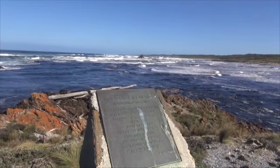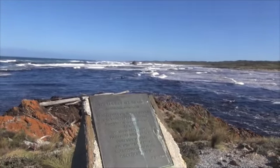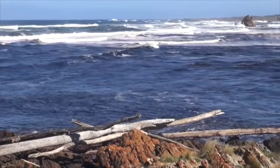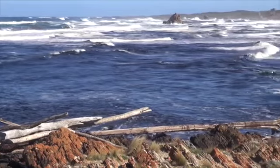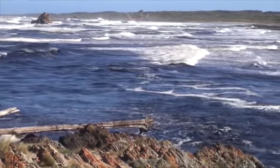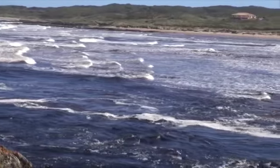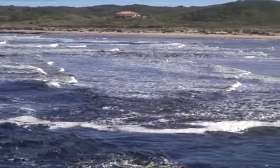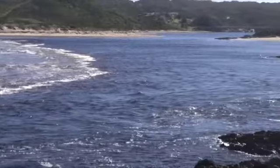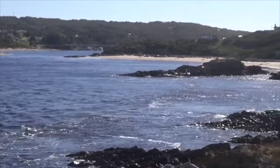We've come back out to the edge of the world on a good day. The sun's shining on the edge of the world today. And that's looking down towards Arthur River. We're going to go on a boat cruise very soon up the river.